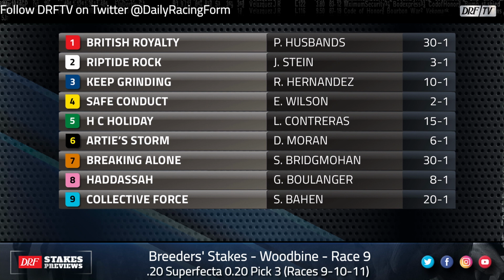Couldn't really find the excuse in the Plate. He pulled hard early. He was outside. He made a bid on the turn, and he tired. Yeah, he did. I have no argument with that view of the Queen's Plate. I did think he ran a little bit better last time. They put him right into the race early. He took over and he held on.